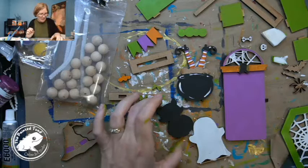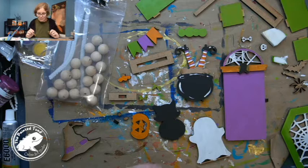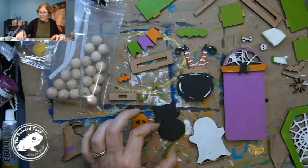Oh, I was going to paint some little eyes on my kitty cat. So let's see about doing some eyes here.